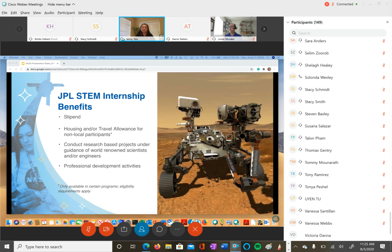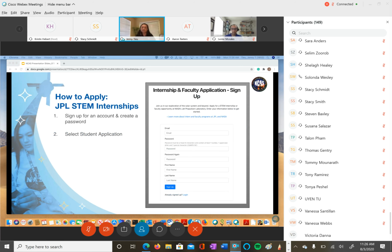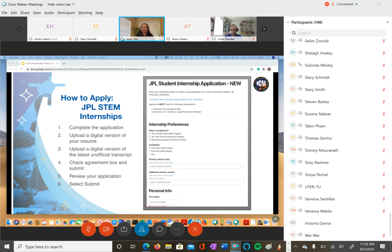To apply, you go to the JPL internship site, which is listed here. There are a suite of different programs offered, so please review the programs and select the one that best fits your interest. Click on the program information for additional info and select Apply Now when you're ready. Next, you'll come to this site. You'll need to create an account and a password and select the student application. Once you complete that, you'll see an application form, and you'll have to complete that form thoroughly.